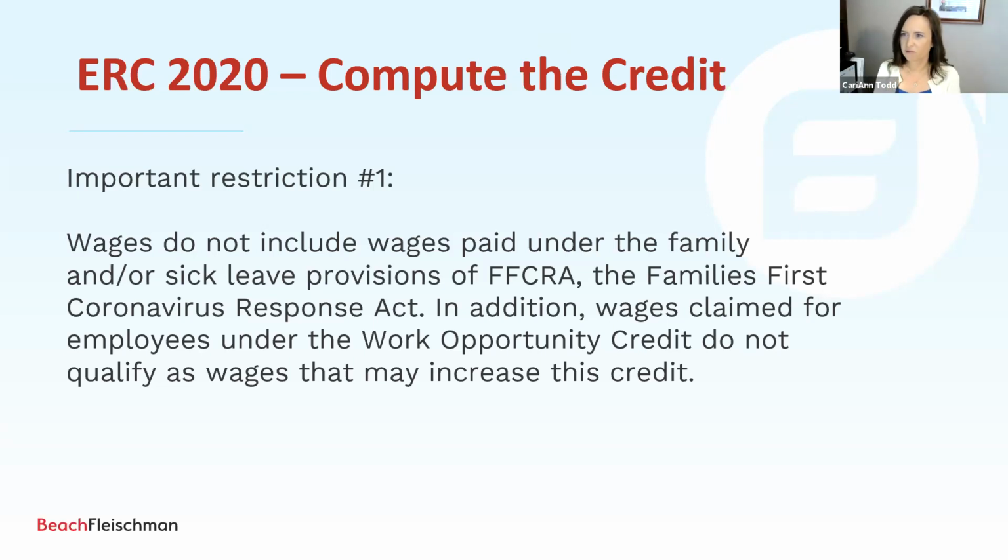But if you have your 941, it's line 5A, little i and little ii. That's where the sick leave and the family leave wages under the FFCRA are reported. So those wages are out. You also can't claim it on any wages that you're going to use for the work opportunity credit. And you also can't include any wages that you use for your PPP loan forgiveness, which is not on this bullet, and I can't remember why, but that's a critical distinction. So PPP wages are out, FFCRA wages are out, and any work opportunity credit wages are out.